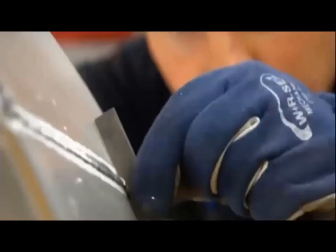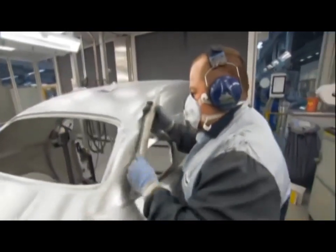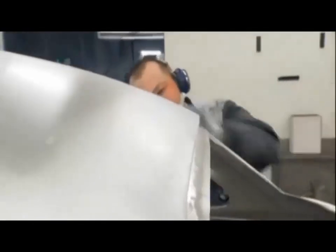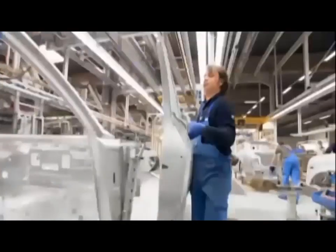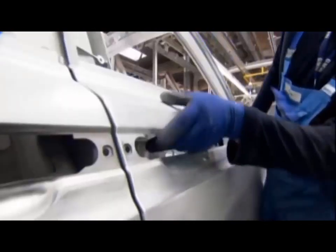Unfortunately, the long weld leaves a long, ugly seam. But just wait till this craftsman gets finished with it. He'll file and sand it until it's as smooth as glass. The same care is taken when attaching the rest of the Phantom's body panels.